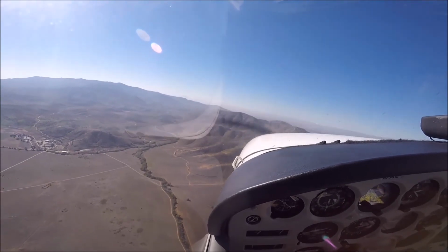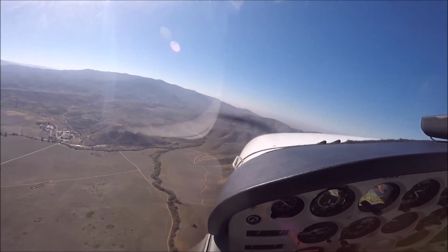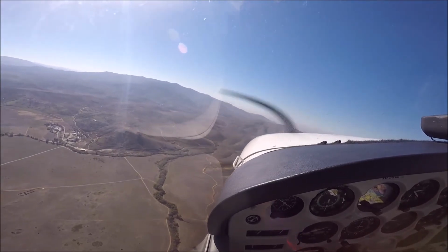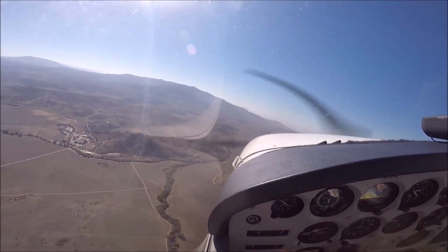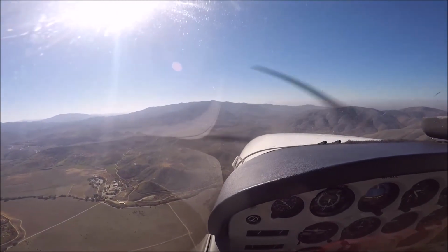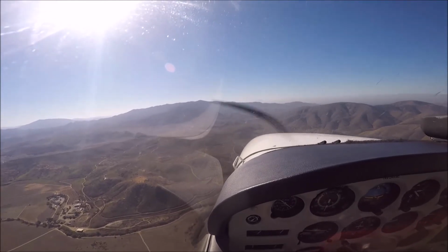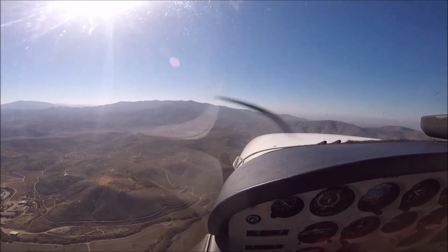Alrighty, almost completing the circle. And right there, that completes it. Okay, that was actually a good one. Alright, so what I'm going to do now is we'll do turn around a point, so I'm going to get right up here. Been doing a clearing turn for a while.